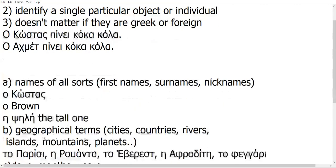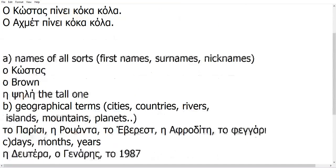Now, let's pass to B, geographical terms of any kind. Mountain ranges, oceans, seas, anything that can be put on a map, including planets, by the way. This could include planets, counts as a proper name. So examples are το Παρίσι, η Ρουάντα, το Everest, etc. And το φεγγάρι as well. Το φεγγάρι here in the sense of the moon, and η Αφροδίτη, Venus, the planet, not a person. I'm talking about the planet here.